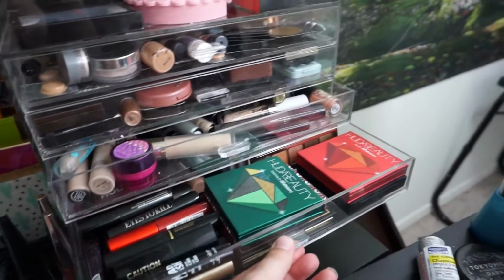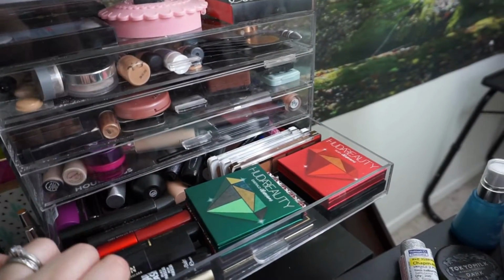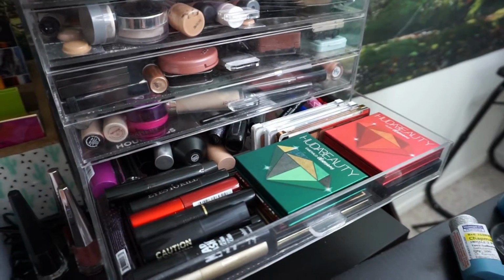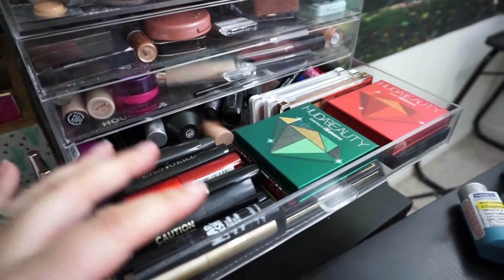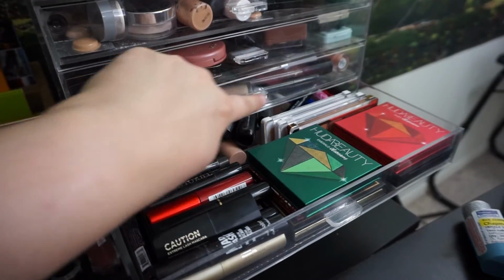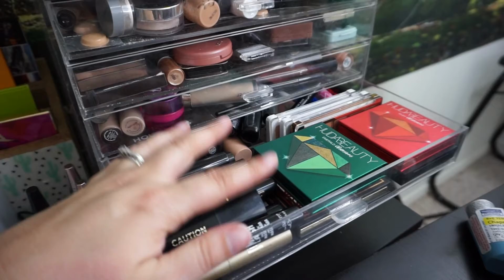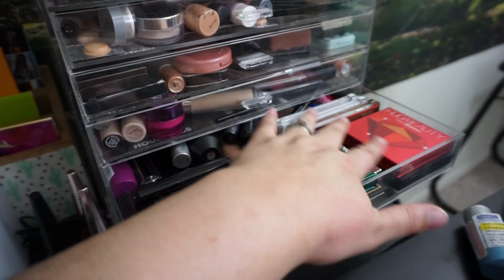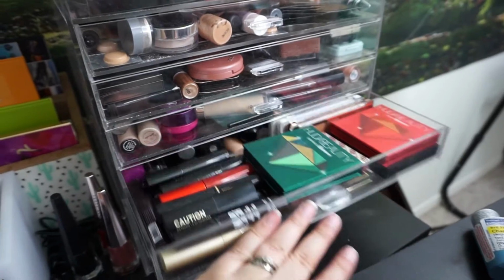Over here, if you've watched my samples video, I can't remember what I called it, where I talked about trying to use up my samples, these are all full-sized mascaras towards the back, but these are the sample mascaras that I'm working my way through, and then the mini palettes that I want to focus on as well.